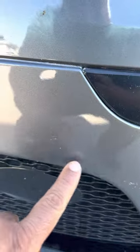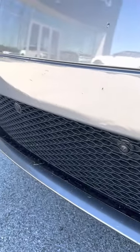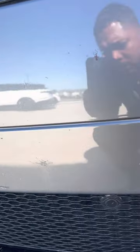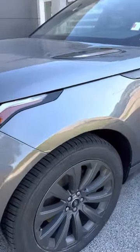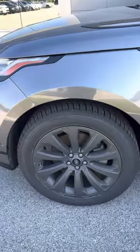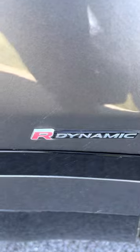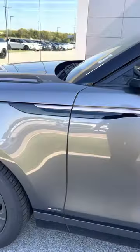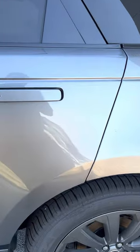So if you see here, it looks like it was tried to get repainted. A couple scuff marks there. Just walk around. Satin gray 21 inch wheels. As I stated, it is an R-Dynamic. Another little blemish right here. And there.